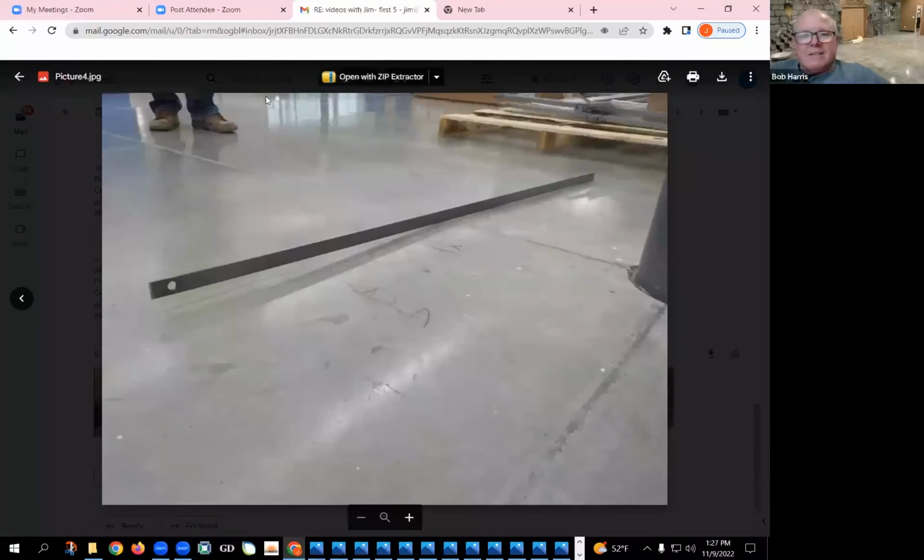Wow, that pretty much sums it up right there. So this is what we refer to as curling, and that's a very, very dramatic curl that you see right there. And there are a lot of factors that influence curl. It could get back to the mix design and the amount of shrinkage.